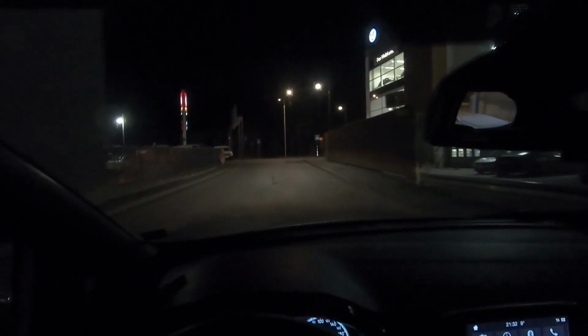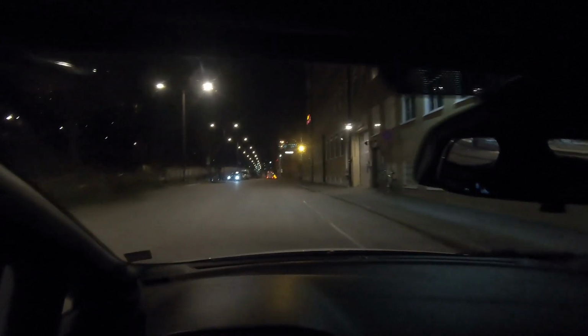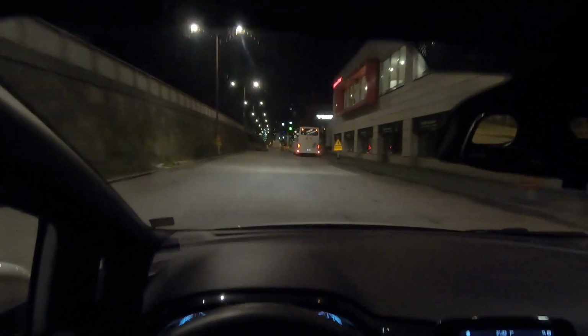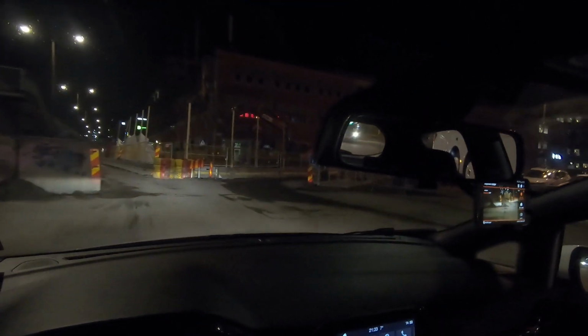Can drive up to the Ford dealership. Okay, Mr. Taxi, do you see me? Yes. The gear shifts are very crisp. You have three. Wait, what is going on here? Can you go here? Yeah, it looks like you can. See the Ford dealership right here.